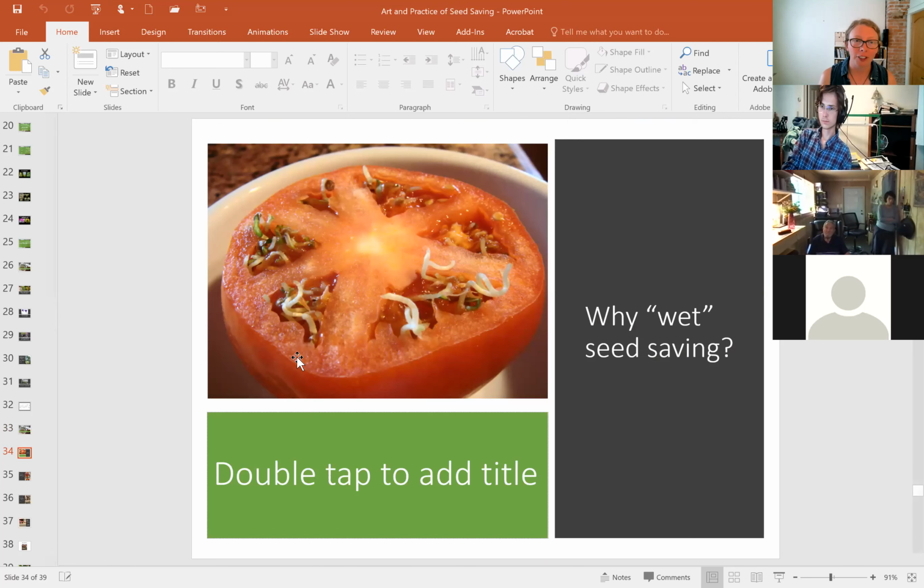This is a photograph of a tomato whose seeds have sprouted while they're still in the tomato. What? Well, let's think about this from the seed's perspective. The inside of a fruit is dark and has adequate moisture and might even have a slightly higher temperature. This is actually an excellent place for a seed to germinate.